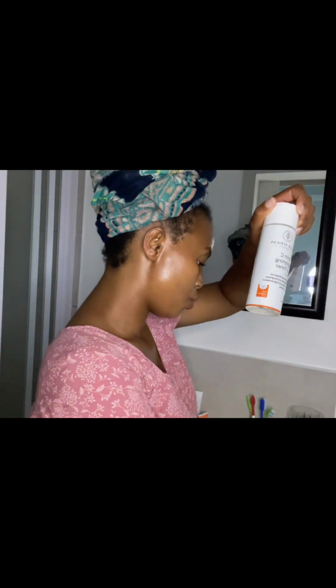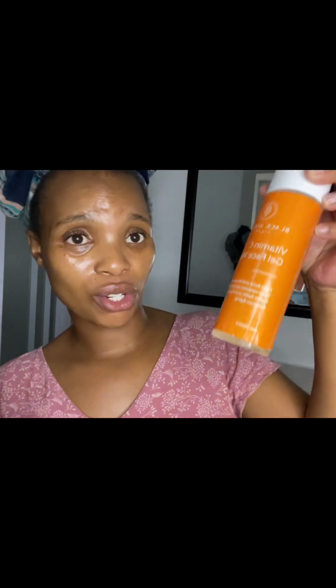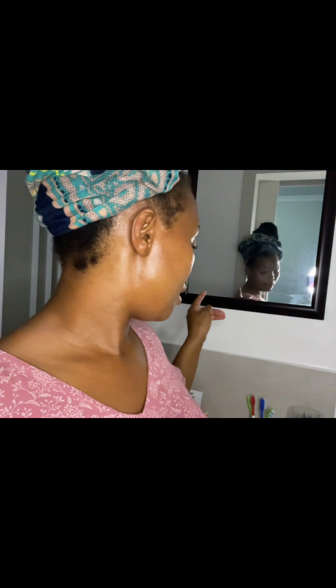Okay, this is the other product that comes with the products. I hope I'm not lying, because my partner used this when he's here. This one, guys, is like a toner. So you need a cotton to use this. It's watery, like a toner. You use it after you have washed your face, before you apply the serum.